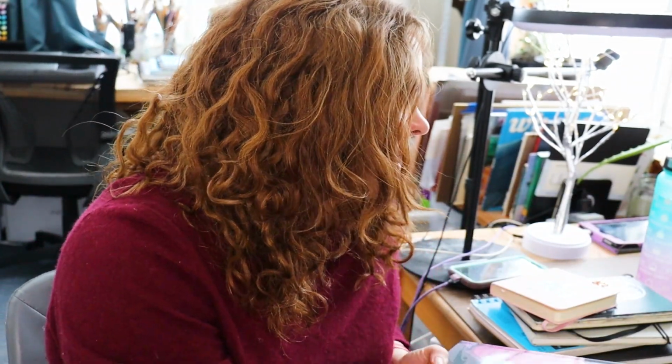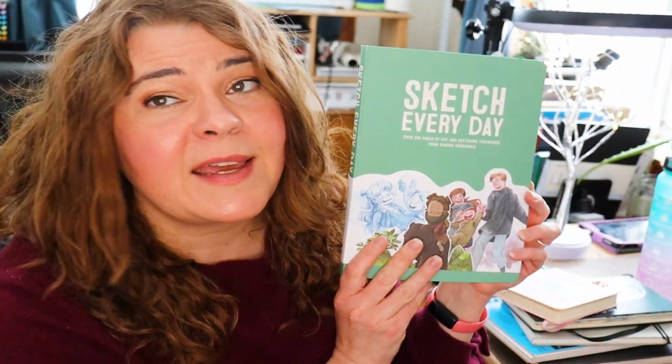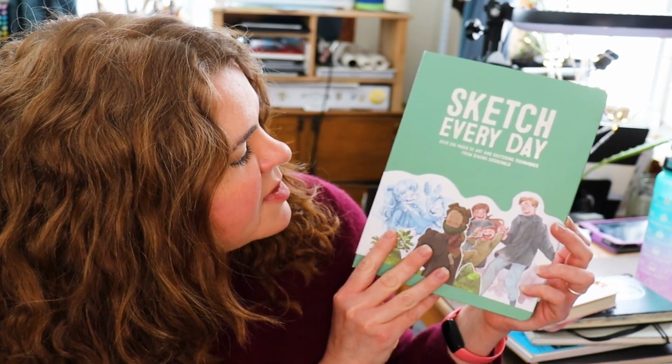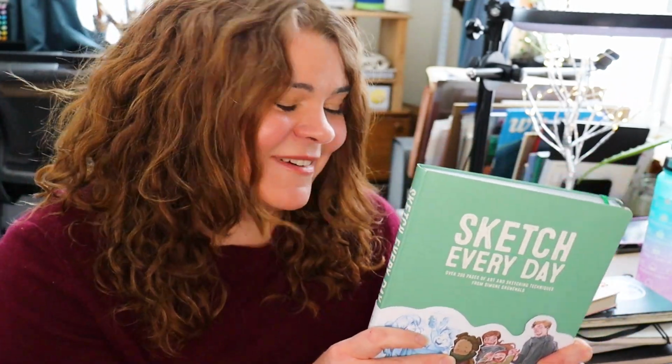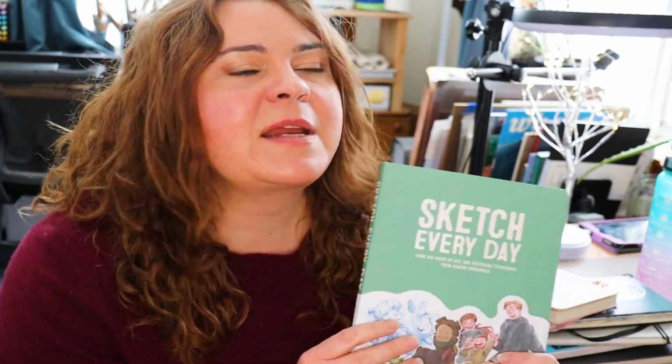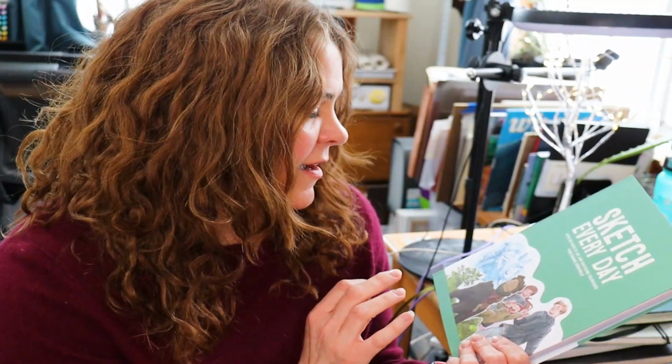So then my next favorite book is Sketch Every Day. Over 200 pages of art and sketching techniques from Simone Grünewald. And again, sorry if that's not how we say the last name. She also has another book, I think, that's called Draw With What You Love, that I highly recommend. I don't have that one yet. I do plan on getting it at some point.